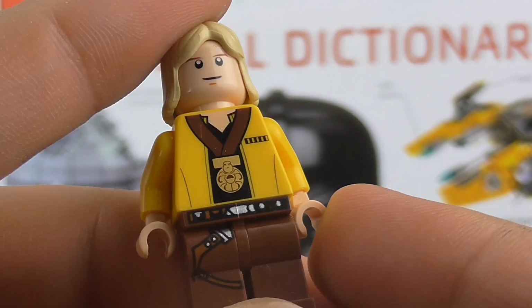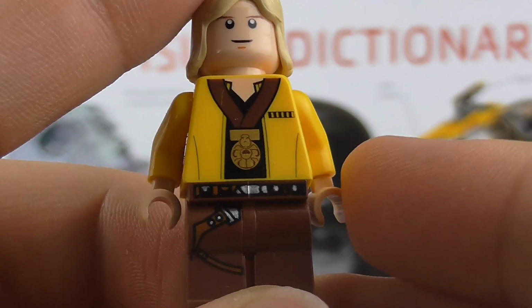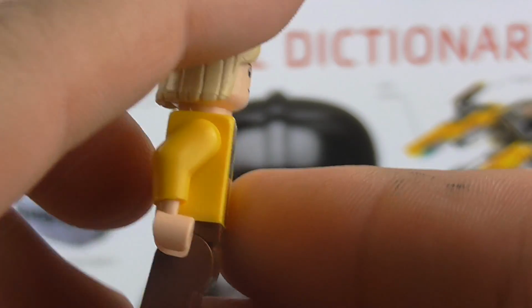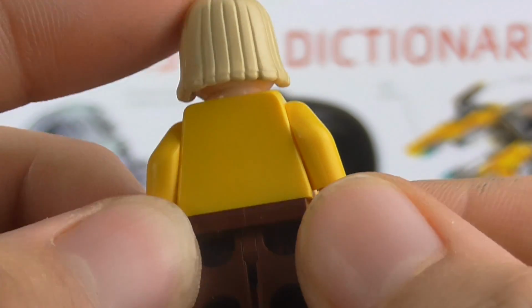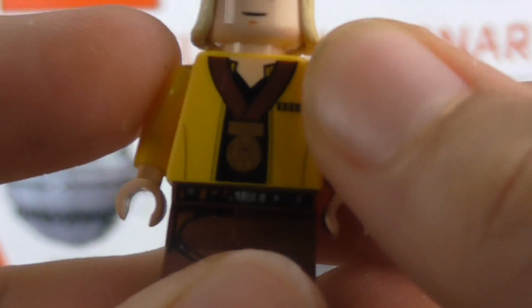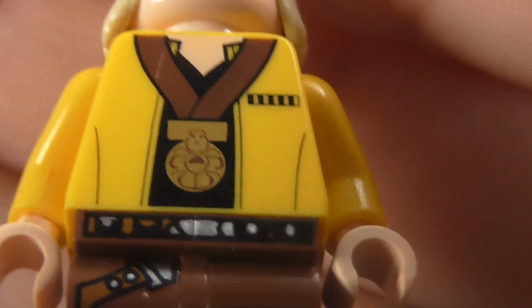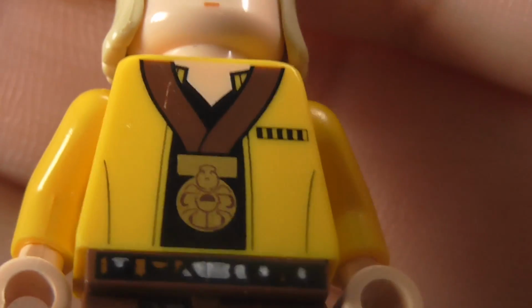Alright, so here we have Luke Skywalker in his medal ceremony uniform, or whatever you want to call it. Yeah, he looks really nice. There's no back printing because this was back in 2010, so that's unfortunate. We just got his yellow torso. And you can see, obviously, that nice detailing there. Pretty basic, but still kind of nice. Obviously, completely exclusive, so that's really awesome.